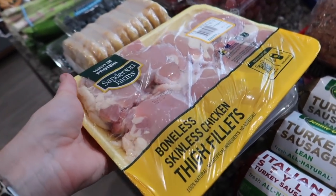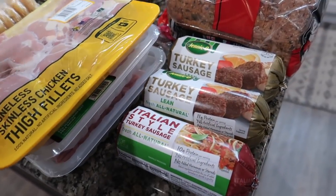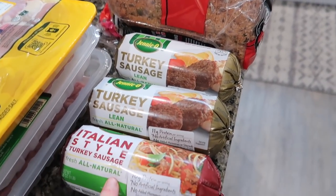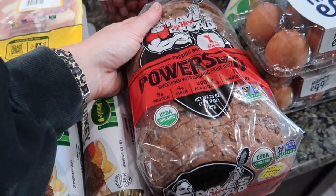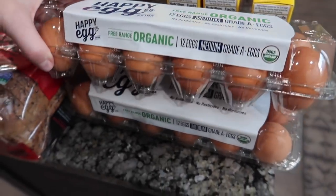Got some chicken thighs for Marry Me Chicken. I got two things of ground turkey for a couple recipes. Also needed some ground turkey sausage. So I got two of those, and then I also got an Italian style one. We've got some Dave's Killer Bread, got some mozzarella cheese, got two things of eggs.